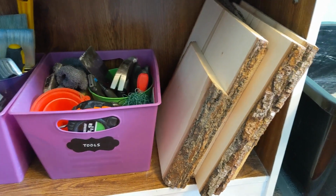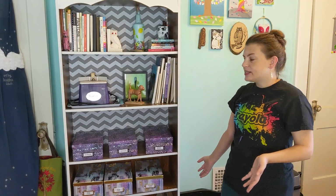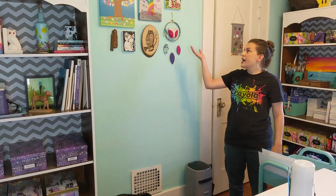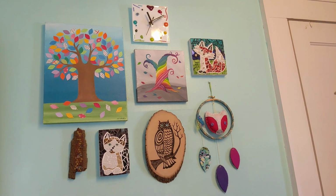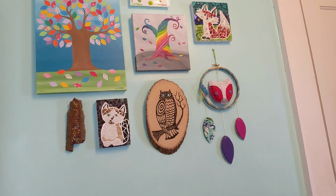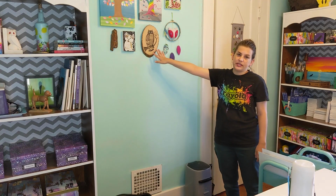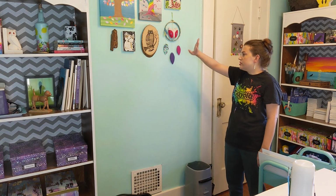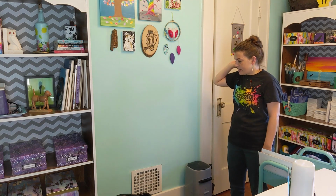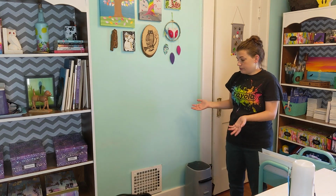And then I have these wood slices that I use sometimes for paintings. Over here I have my wall with just some different art that I've done, and these couple mosaics I did, and then this I got off Etsy, and my boyfriend got me this from some wood burner in California. So just a bunch of random art. And then I do have my cat's litter box in here. It was really the only place where I had space to put it.